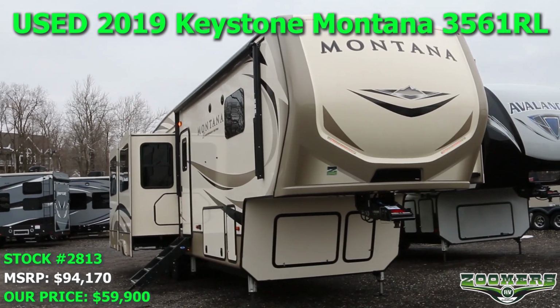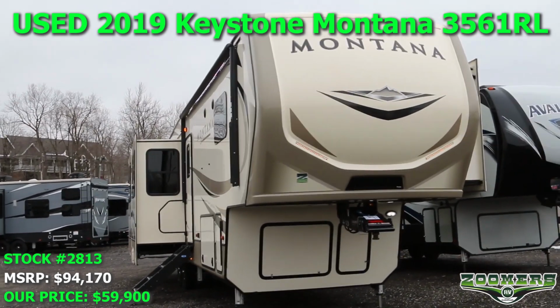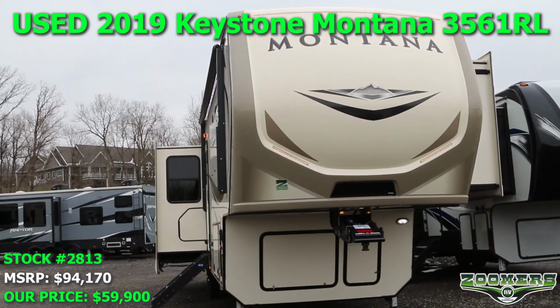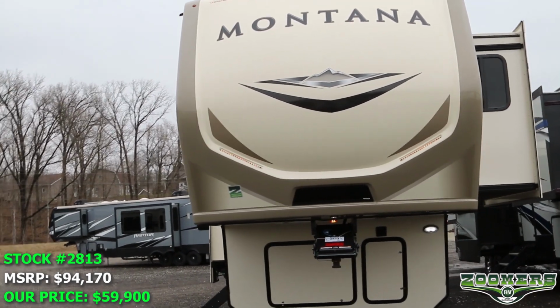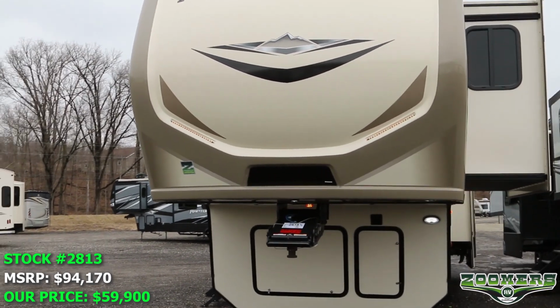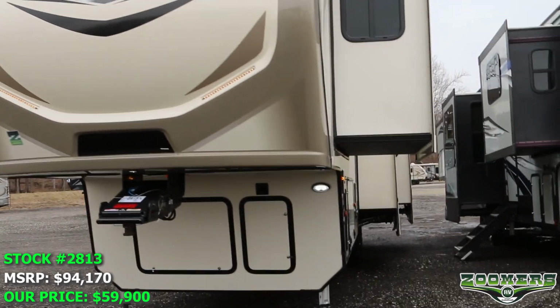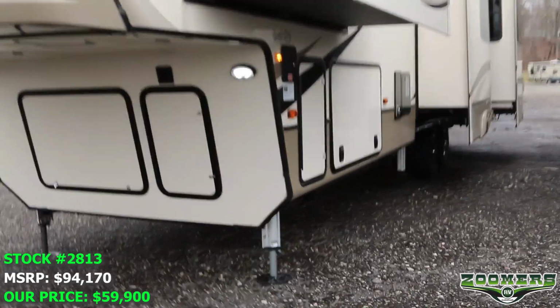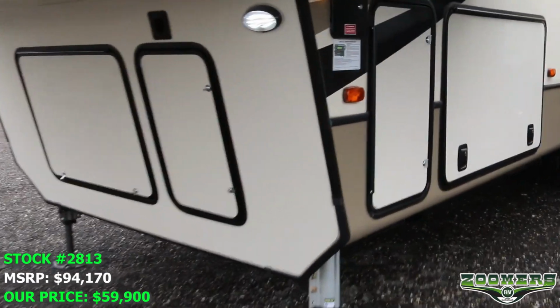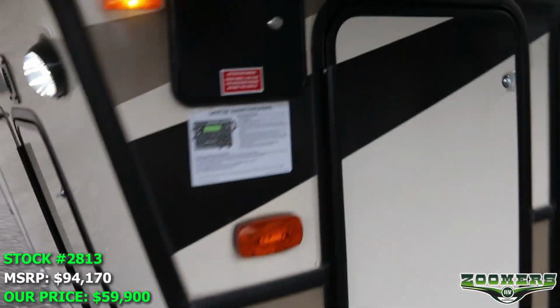This is the used 2019 Keystone RV Montana 3561RL. This 38-foot, 5-inch fifth wheel sleeps 4, has 5 slides, and weighs 13,037 pounds. It comes with a 6-point level up system.